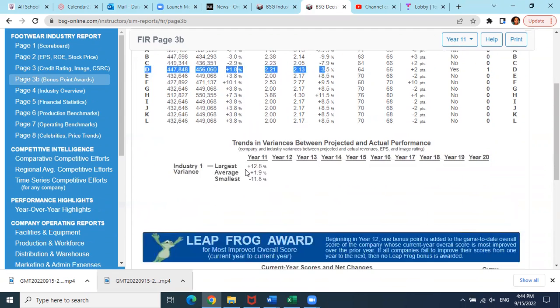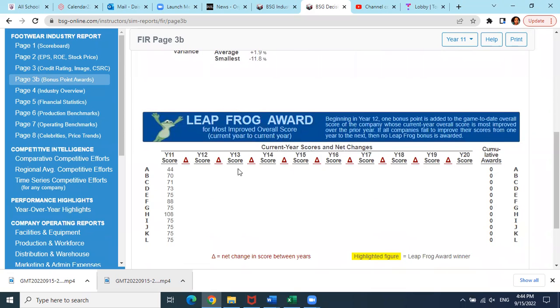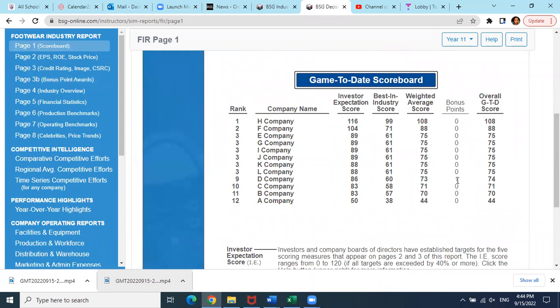Okay, and then the next one is the Leapfrog Award. We don't have it the first year, but next year, if you improve the most, I hope A, you have the best chance to improve the most. If they improve the most, they get the Leapfrog Award, okay? So how does that work? The bonus point, if you see here, is accumulated. Imagine after 10 years, if you get the bonus point for the Bullseye Award every year, then you get 10 bonus points, okay? So it will move your total grades up.